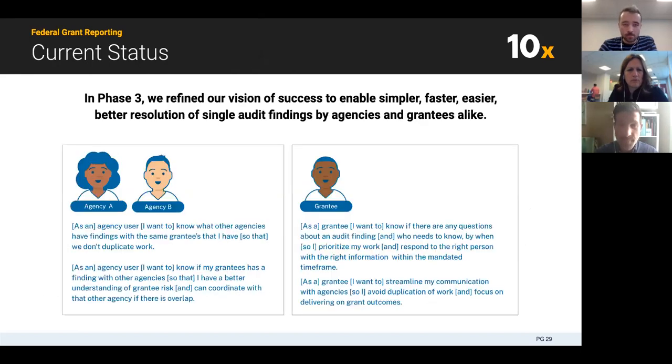Next slide. So in phase three, with more research conducted, we developed user stories for a 10x level impact for the people who receive grant funding and for the federal employees who manage and audit these grants.